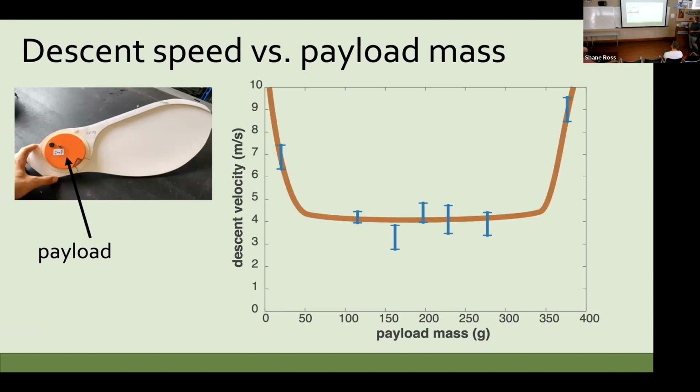So I imagine if one were to operationally use these, you want to design them so that they have some range of payload mass. So this would be rated for, like, let's say 100 to 300 grams. You can make another one that's rated to other payload masses. If you have a payload mass of 0, it falls like a rock, which is kind of not intuitive. And if you have too much payload mass, again, it falls like a rock.